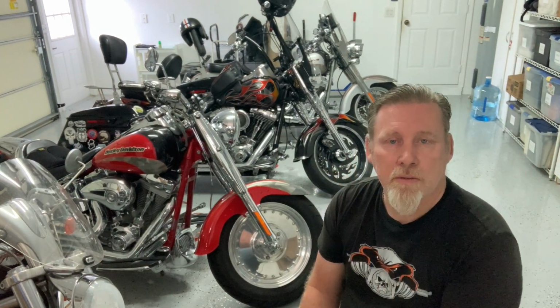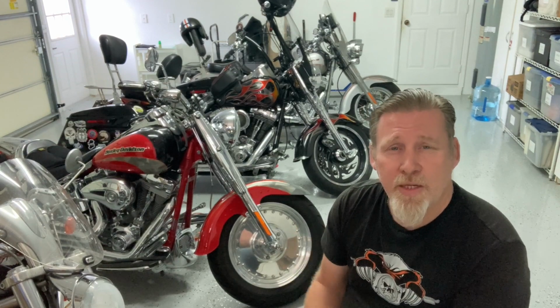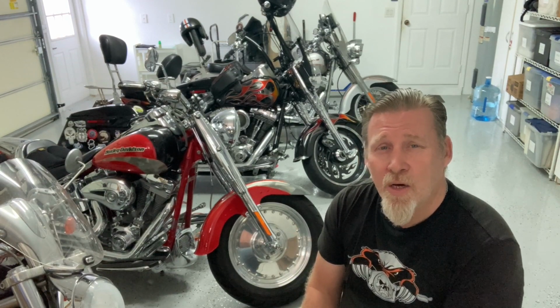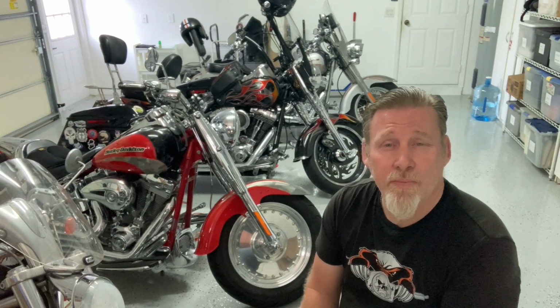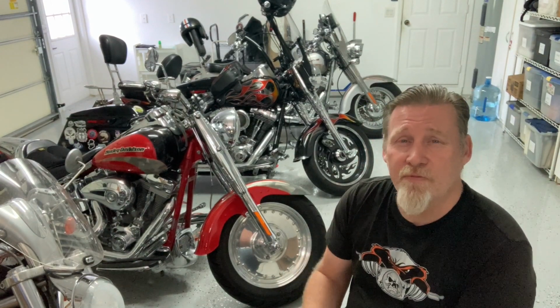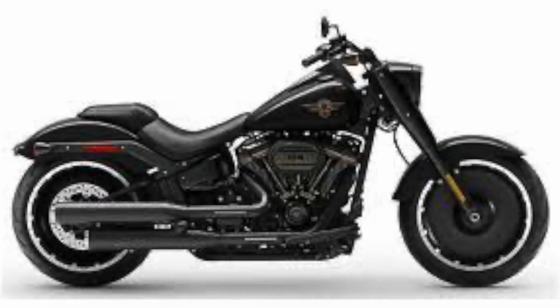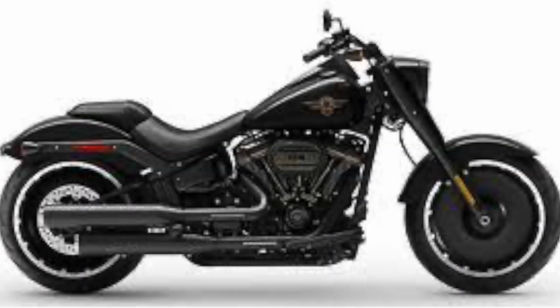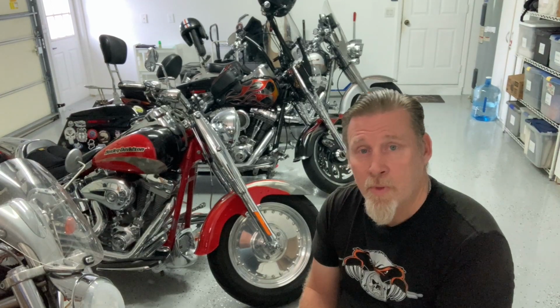Number 4. The number 4 rarest production number Harley Davidson that I could find was the 2020 Harley Davidson Fat Boy. Yep, you heard me. It's the 30th anniversary edition. And if you've ever seen this bike, it is a beautiful bike. All blacked out, the tank is numbered, and it definitely stands out in a crowd.